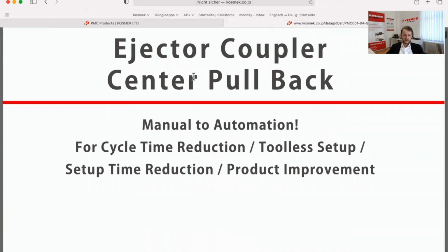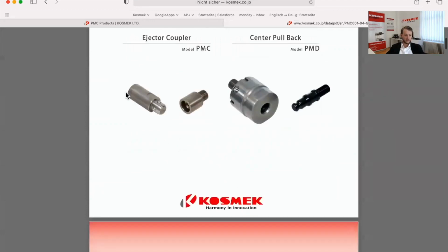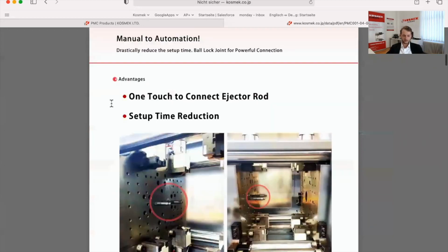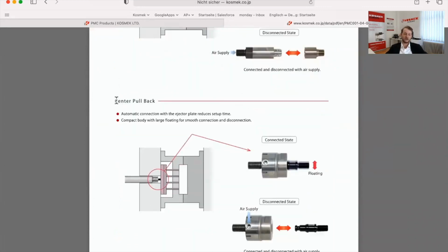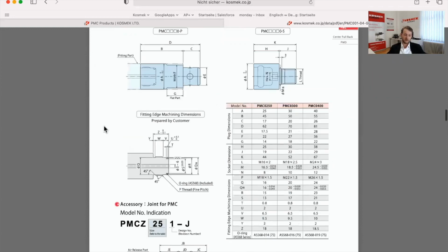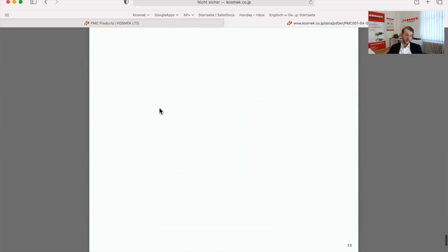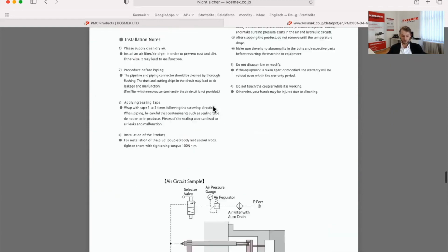So, ejector couplers and center pullback. Center pullback we will cover after this little check regarding the catalogs. Let me make it a bit smaller. Here you can see the catalog page for our injection molding ejector couplers and the center pullback. We're able to check the different parts, the different connection methods, and the different benefits which these products can offer. Here we can see the right model number indication for these components, small external dimensions, which accessories are available, and of course some information on how to work with them, how to do the maintenance, and how the warranty functions.